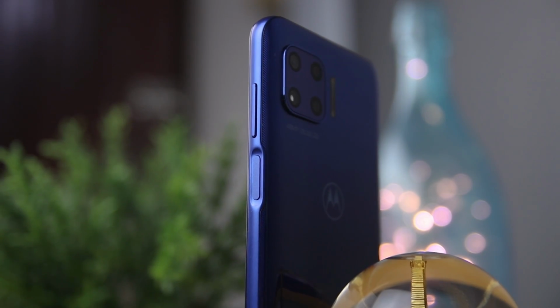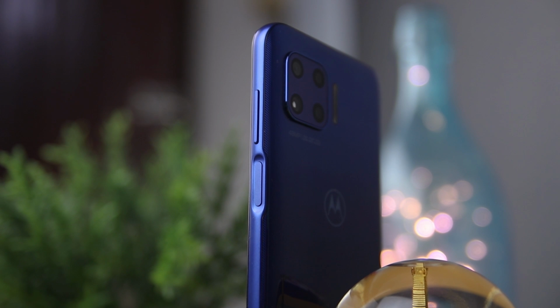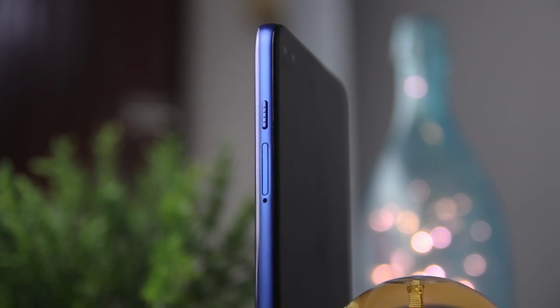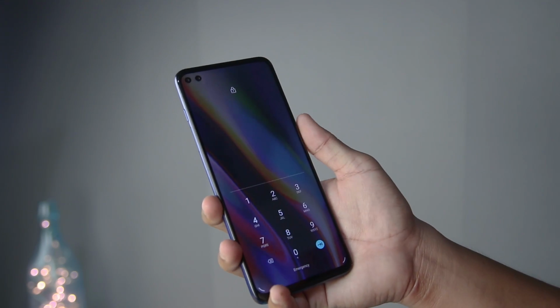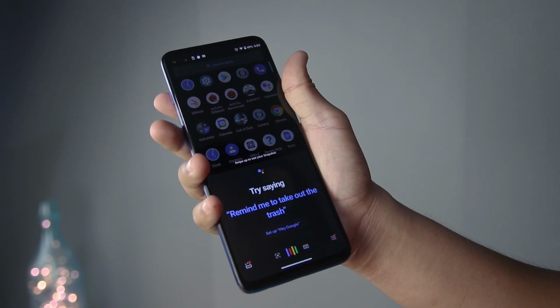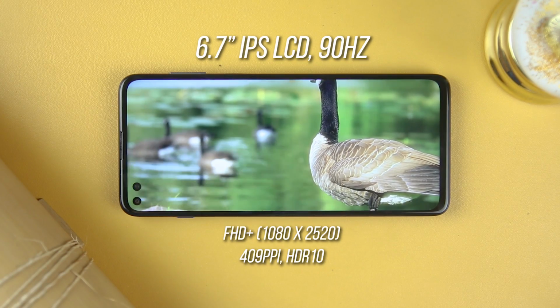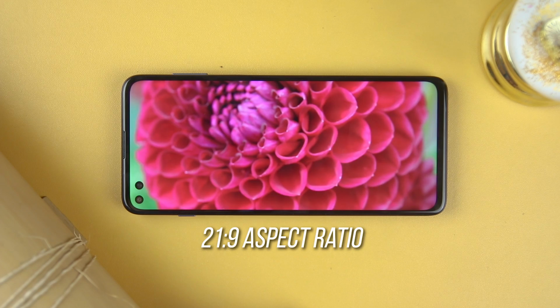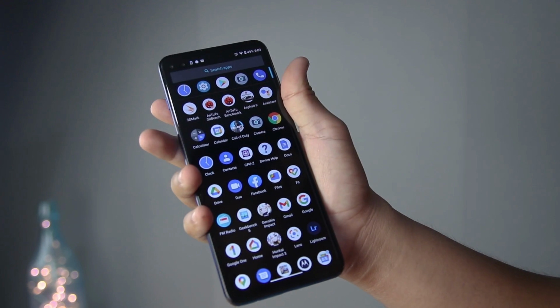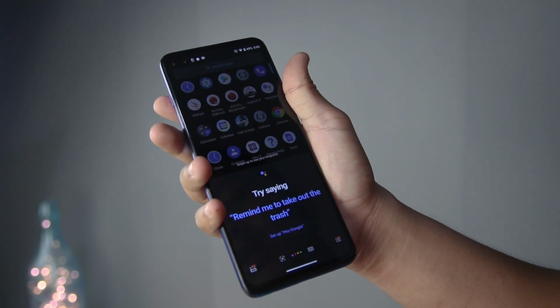The fingerprint scanner and the volume rocker, as well as the dedicated Google Assistant button, are all the way to the top side of the device. I couldn't reach the volume rocker if I am holding it with one hand, and that is because the screen is so tall. It boasts a large 6.7-inch IPS LCD, and the screen's ratio is 20:9 cinematic. That is why people with small hands will have difficulty pressing the physical buttons.